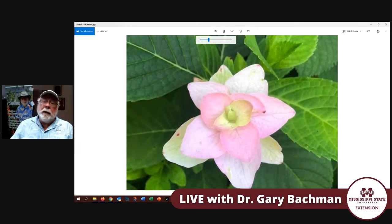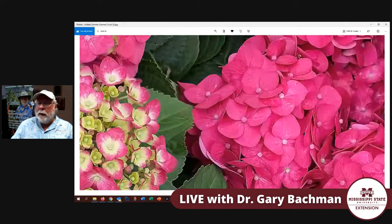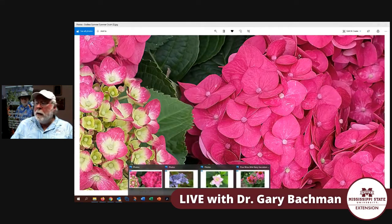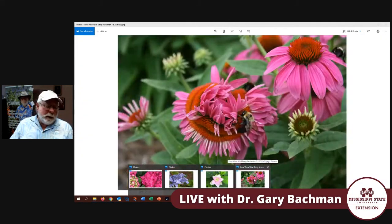It could have been one of these individual flowers, or an individual flower head got damaged. It could be that these individual flowers have a little bit of a mutation there. And mutations in flowers are actually pretty common.